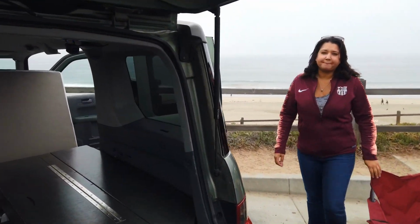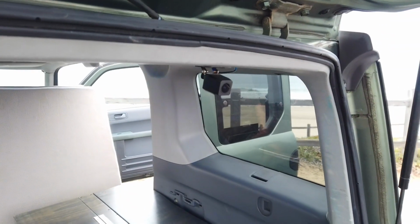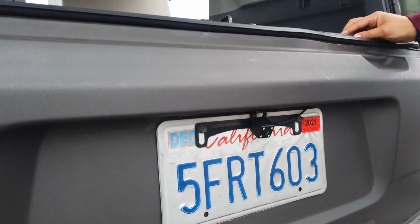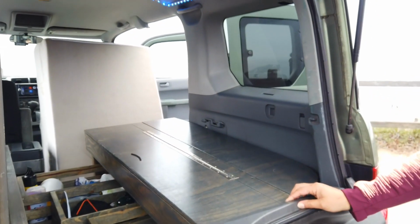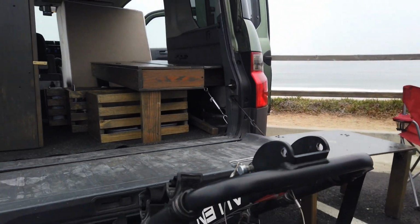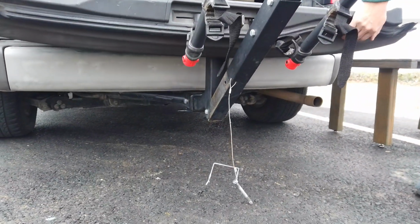So here's that camera. One of them. Yep, and the other one's down here on the license plate. This is the backup camera that actually comes onto the stereo system when you're in reverse. Very neat. That's cool. Oh, the bike rack too. Yep, bike rack as well, holds 4 bikes. Folds up and gets out of the way when you need to open the back, which is fantastic.